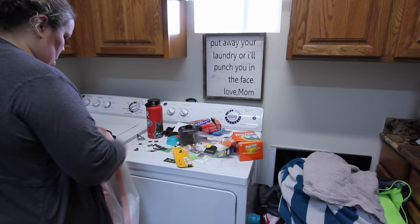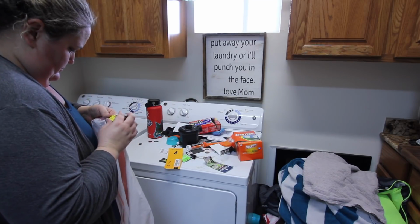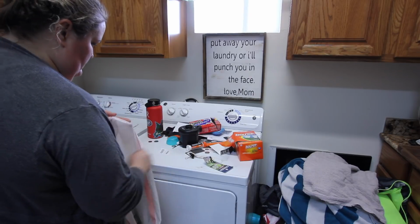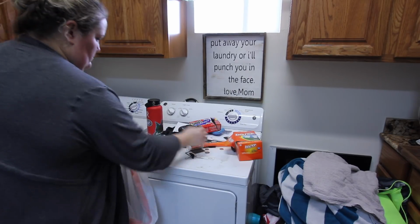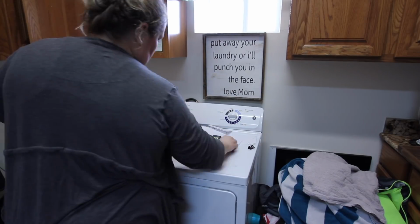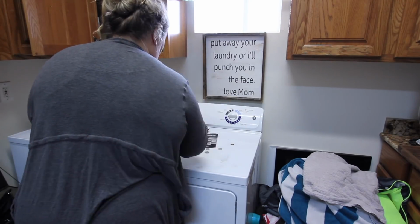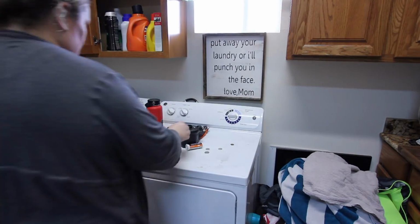I don't know if it's just me, but do you guys collect a bunch of crap on top of your dryer too? Most of this is just tags from Christmas clothing that my kids got, that me and my husband got. For some reason there's some medicine in a water bottle and an air pump on there also.